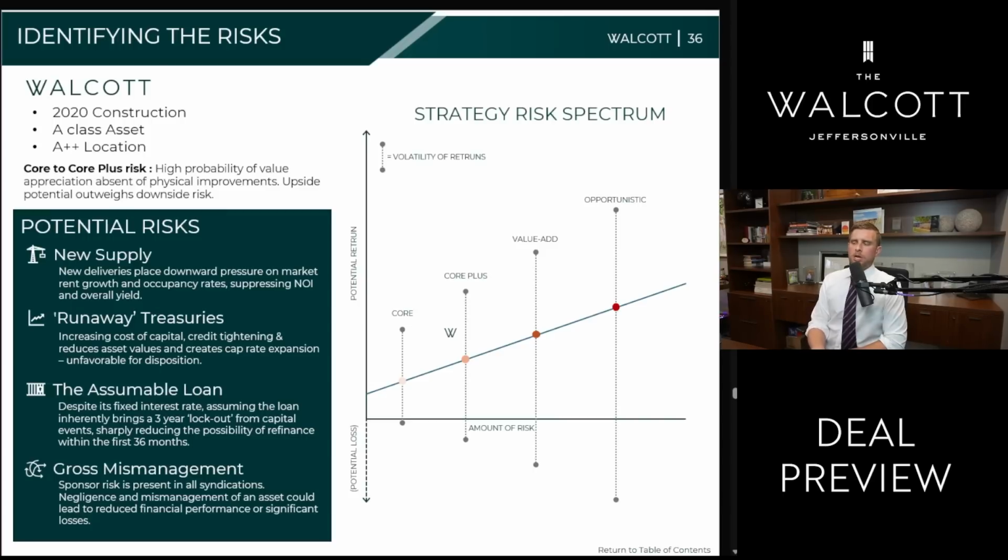Runaway treasuries. Now, interest rate risk may not be clear and present in the first couple of years of ownership, but it does affect valuations and cap rates. There's a typical cap rate interest rate spread relative to the 10-year Treasury. And if the 10-year Treasury remains elevated for a long period of time, we could see further cap rate expansion, and it could put downward pressure on an exit valuation.